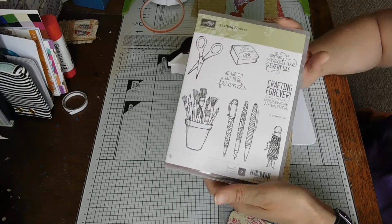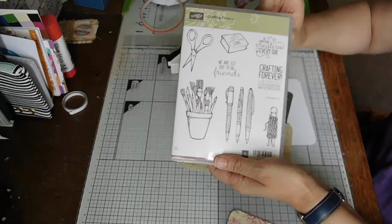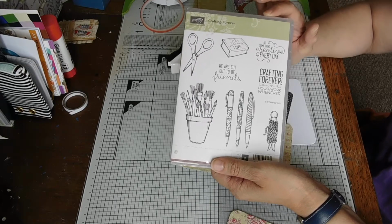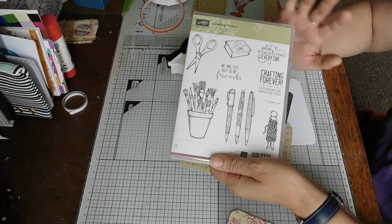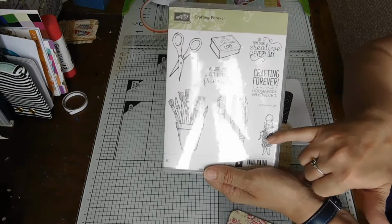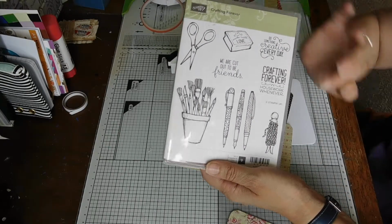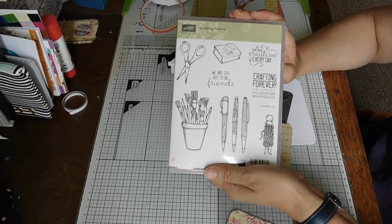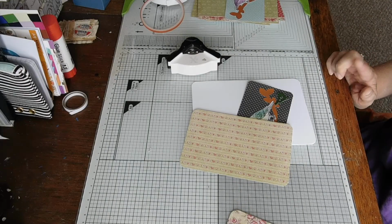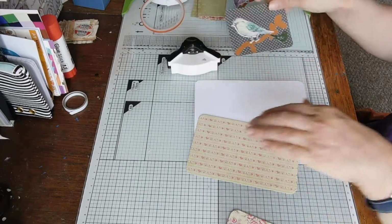This one's called Crafting Forever. The other, because I think they do new ones each year, something like that, I think. And this is Crafting Forever. The other Angel Policy stamp set's like an alphabet set with some little messages, but I really liked this one because it's very arty, you know, with the twine and the pens and the paint pot and stuff. So I thought I'll also make cards with it, but it will also be handy for selling other cards.